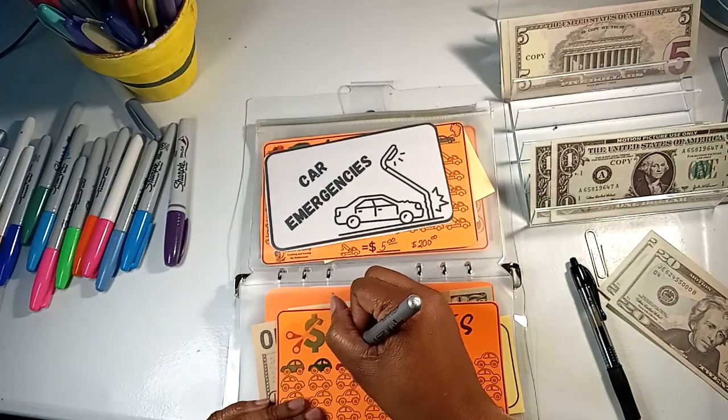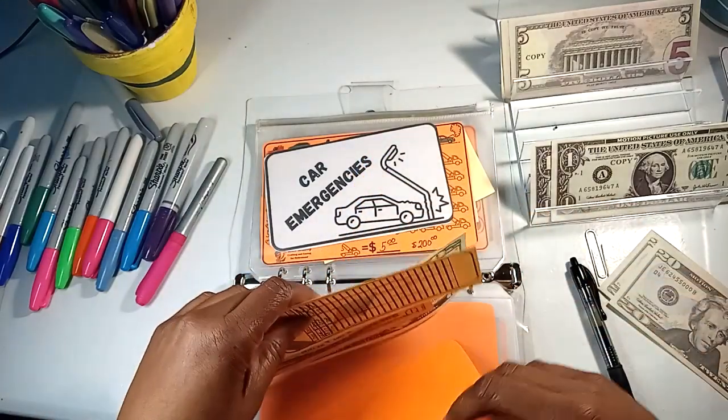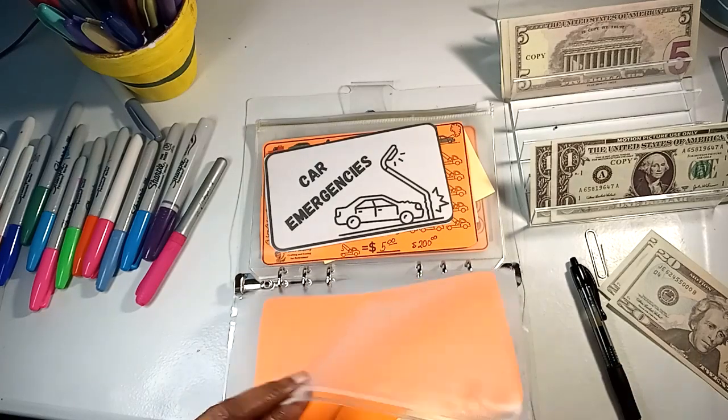Coloring these on white paper is going to be a whole lot better than this colored cardstock. It's a good idea, but the coloring part is a little annoying to me.